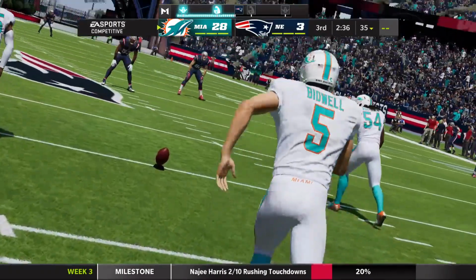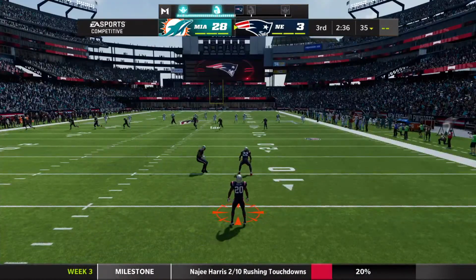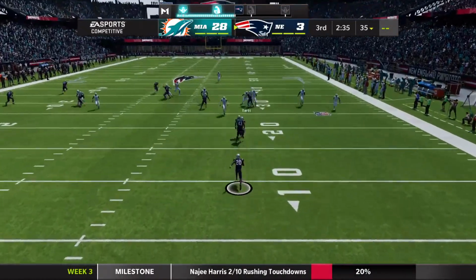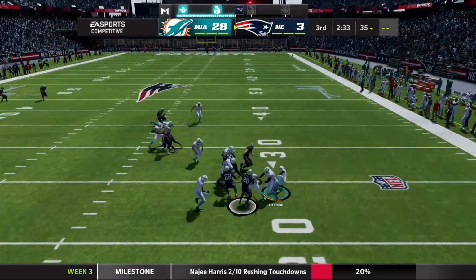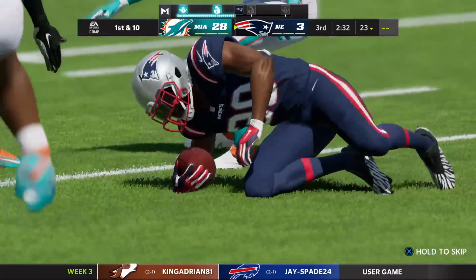The kickoff team on the field now as they will send this one away. This will be fielded inside the 5. And not much happening on the return.